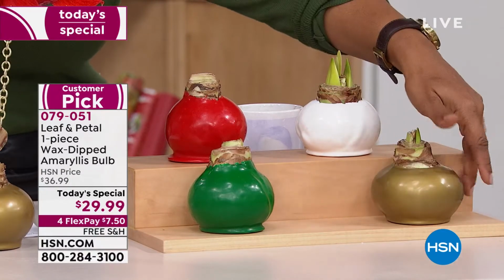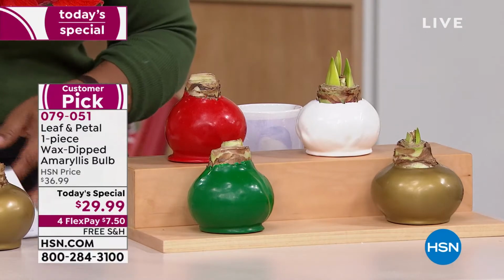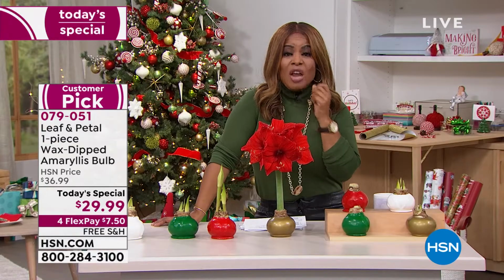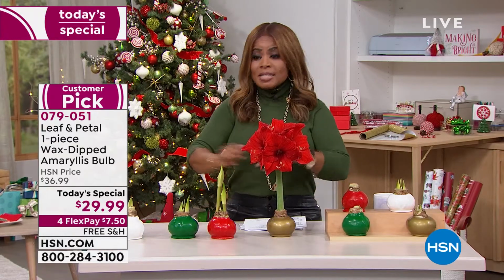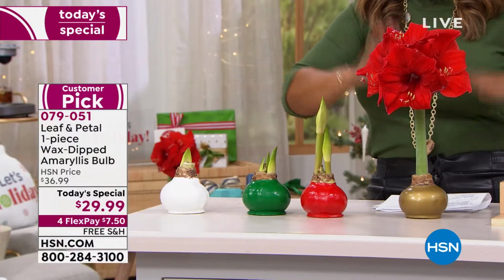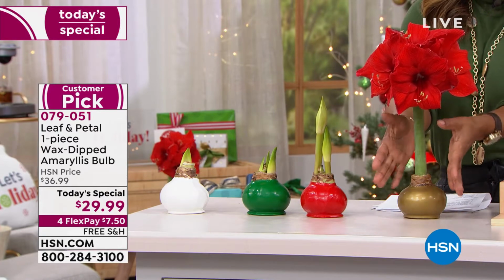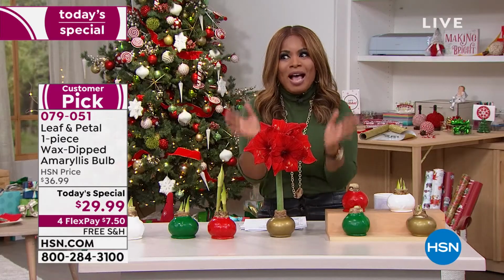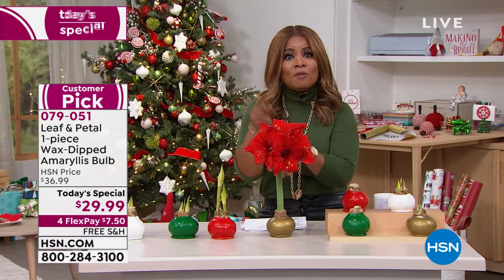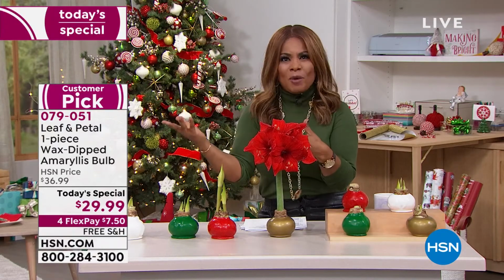So I wanna just let you know, here's what you'll choose. You'll choose the color bulb that you'd like, and we have gold, green, red, and white. And then you'll choose your ship date. So the first ship date is going to be November 24th, and here's why that's important. Because it takes about 4 weeks to go from here to here. And if you choose the November 24th ship date, that means by Christmas, it's gonna look like this. That's what I want. So I'm actually gonna get both ship dates. But I love the November 24th ship date because by Christmas, this is gonna be so perfect. And also that's gonna be great to give as a gift.